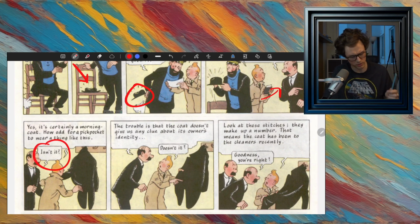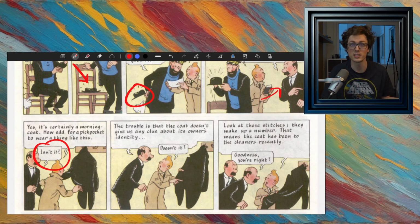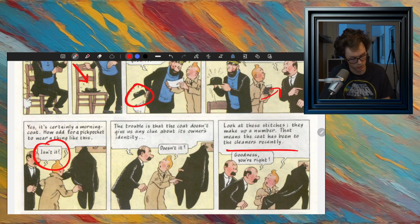"The trouble is that the coat doesn't give us any clues about the owner's identity." And then he says, "Well, doesn't it? Of course it does. There are clues in everything. There are things we can look at. Look at these stitches, for example. They make up a number. That means the coat has been to the cleaners recently."